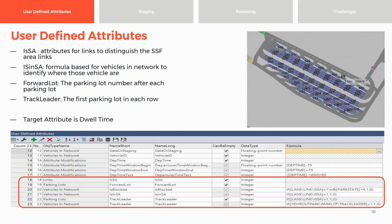So here, I'm talking about some user-defined attributes, and mainly these are the attributes that we use for staging. Sherry mentioned that there is a way to create a parking lot in Vissim, which is to create just one parking lot and then divide it into different parking stalls. Then we can use an attraction parameter for each stall. In this scenario, we define the attraction for the first stall and the last stall, and Vissim itself randomly assigns buses to those tracks. But that randomness can result in some stalls being vacant, and we needed to move the buses to make space for the incoming buses. So the goal for the staging area is to move the buses forward all the way to the track leader.